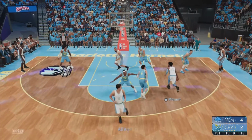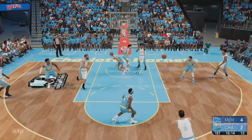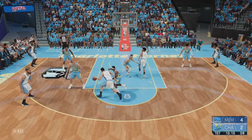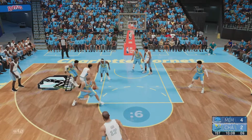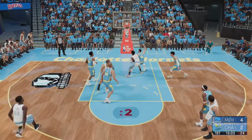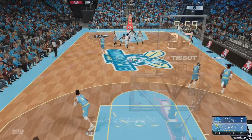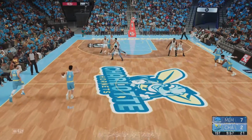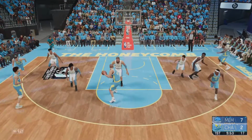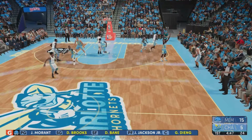Grayson Allen gives it to Morant. Morant's driving again to Valanciunas, and he doesn't get it to go. Morant with the offensive rebound, gives it back to Grayson Allen. Grayson Allen's going to drive, and he's going to lose the ball, but he gets it back and brings it back out to the three-point line and shoots it and gets it to go. So Memphis is up 7-2 right now. Morant with a good offensive rebound right there to get it back out to Grayson Allen for the three. It's now 15-5 with about 5 minutes left to go here in the first quarter.